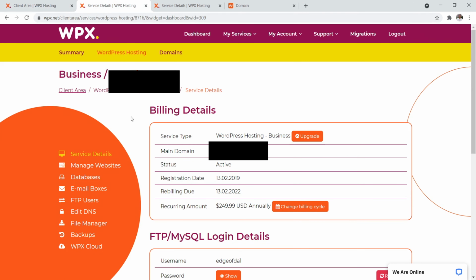Now it'll take you over to the service details page, and right over here is where you have a bunch of different options. WPX Hosting is nice because they're not too technical. There are a lot of great web hosts out there, but a lot of them give you a lot of advanced features. WPX Hosting just takes care of everything, so you can focus on content marketing, blogging, etc., and not have to worry about the granular details associated with, say, a cloud host.